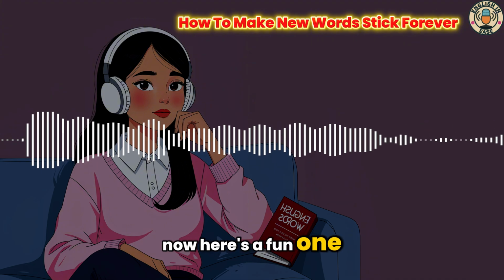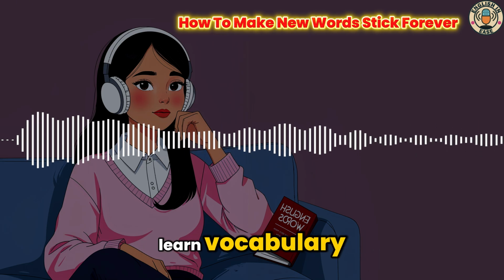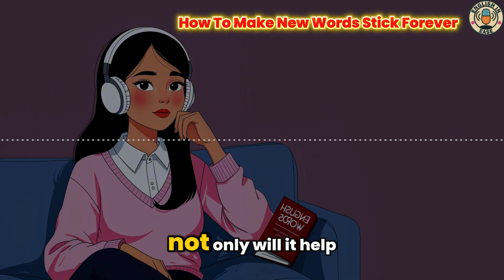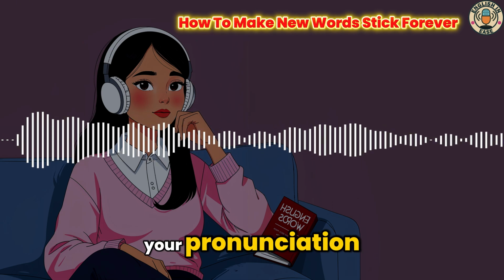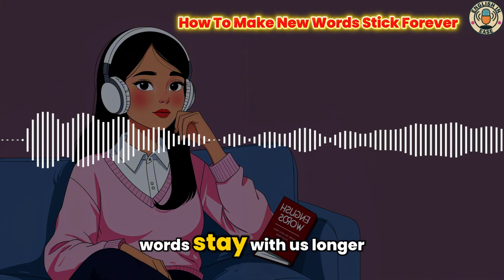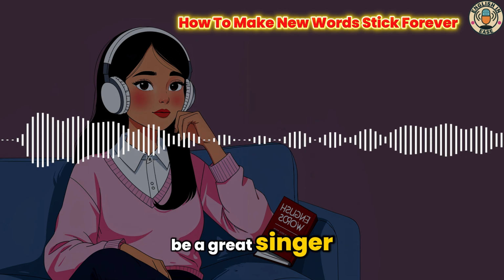Now here's a fun one, karaoke. Yes, singing can help you learn vocabulary. Pick an English song you like, look up the lyrics, sing along. Not only will it help you learn new words, but it will also improve your pronunciation, rhythm, and listening skills. Songs are sticky. Words stay with us longer when they're tied to music, and you don't have to be a great singer.